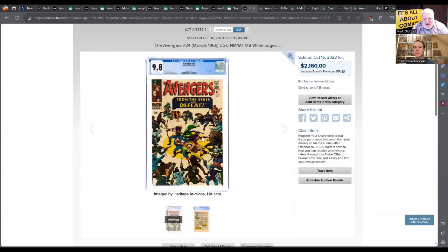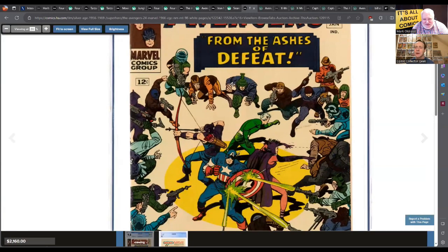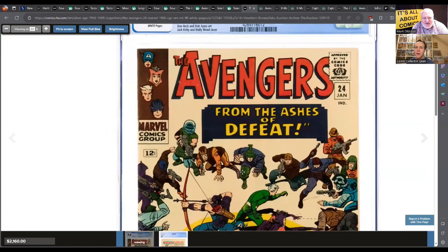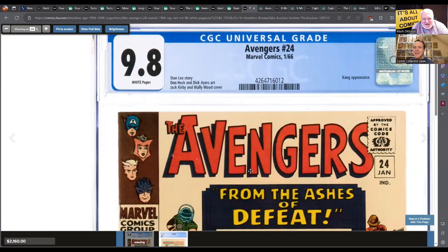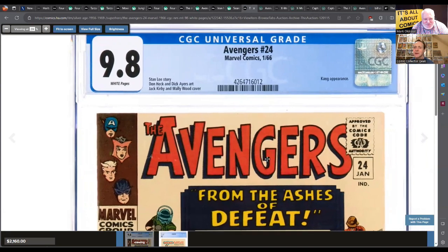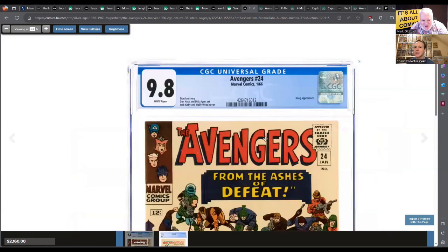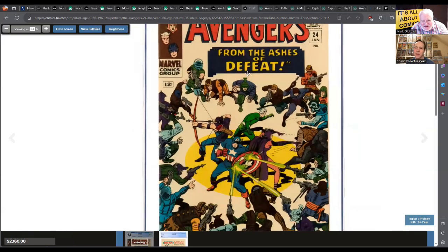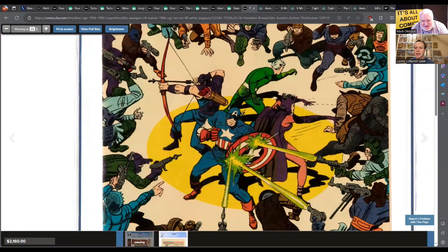Oh, an Avengers. We're up to $2,000 now. This is Avengers. None of these are Pence copies, Allan. Avengers number 24, no Pence cover, sorry. And what does it say? White pages, Stan Lee's story, Don Heck and Dick Ayers art, Jack Kirby and Wally Wood cover, Kang appearance. Okay, so not too bad. Nice cover. I like the cover. I like when you see lots of characters on the cover like this.